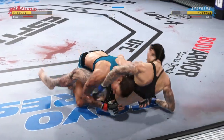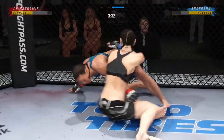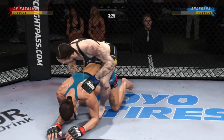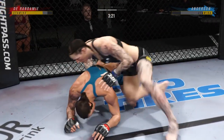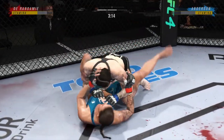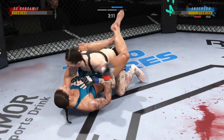Opponent not having it. Oh, how about that reversal by her there, champ? That is a fantastic transition by this young lady. What a job. All right, full guard now, DC. She's on the bottom. What is she trying to do?